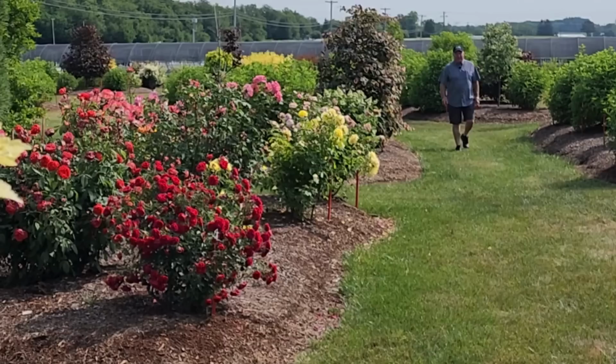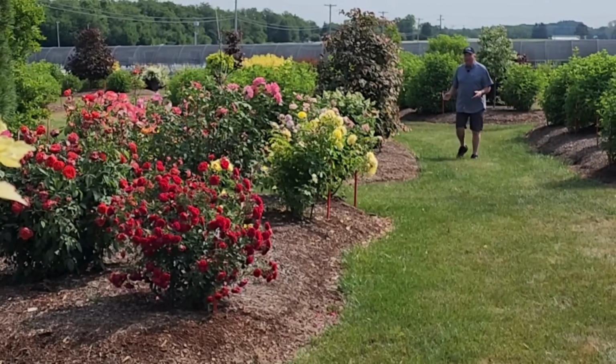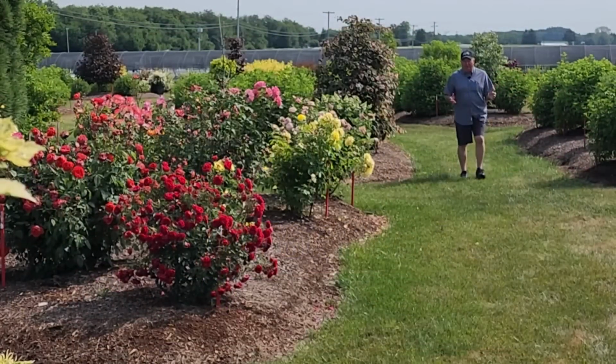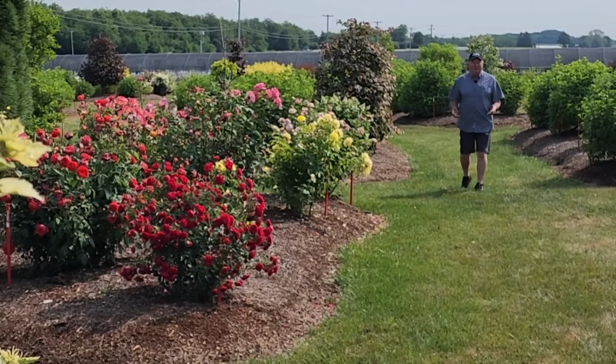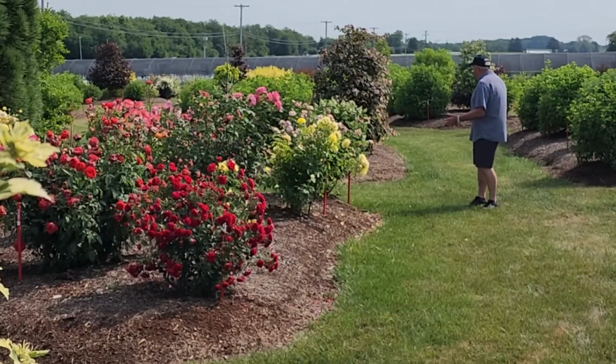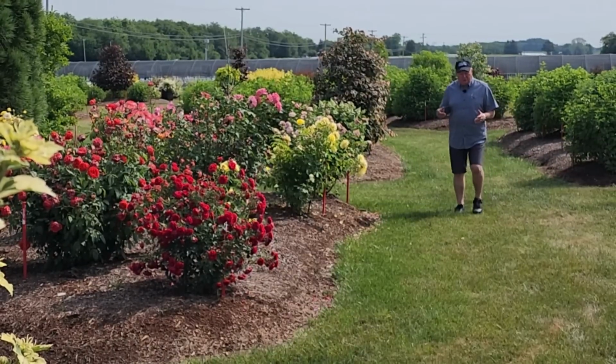I'm David Wilson and I'm here in our trialing and testing garden here on the nursery on a beautiful day in early summer. The weather's just perfect, it's a lovely temperature and it's just great to be out here with all of these gorgeous plants.